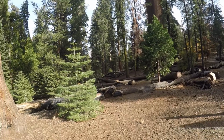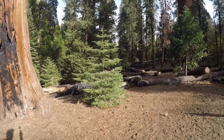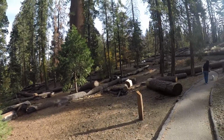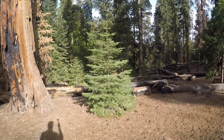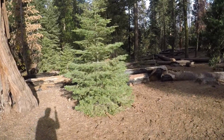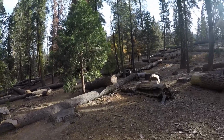You can see here that young trees are starting to grow back in wherever there's sunlight in these areas. A lot of them are fir trees though. These are firs here. These are sequoias over here. This is a sequoia.